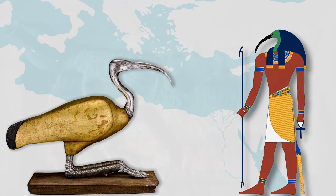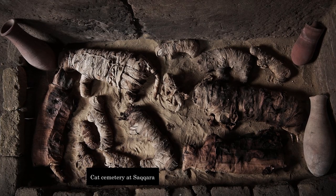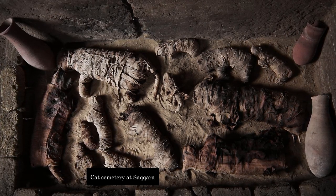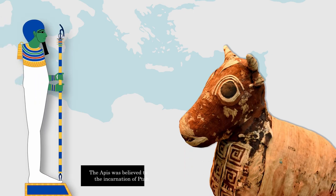Many temples had an enterprise in raising animals for the sole purpose of ritually killing and mummifying them so they could be sold to pilgrims who would offer them to the appropriate deity. In other cases, like with the Apis bull, the individual animal itself was believed to be divine and would be carefully mummified and buried with great respect.